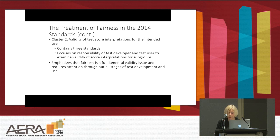Evolutionary changes in thinking about test fairness are evident in the discussion of the relationship between fairness and validity that's found in this chapter. In the background section of the fairness chapter, the statement is made that fairness is a fundamental validity issue and requires attention throughout all stages of test development and use.